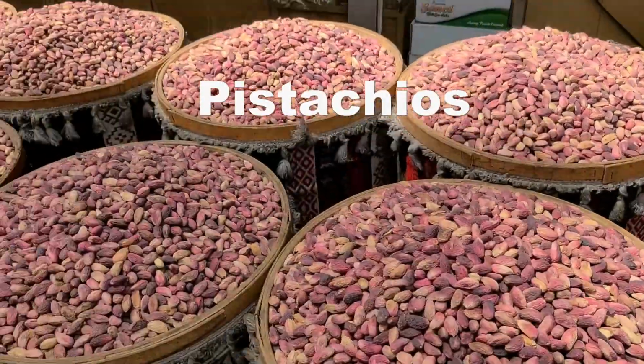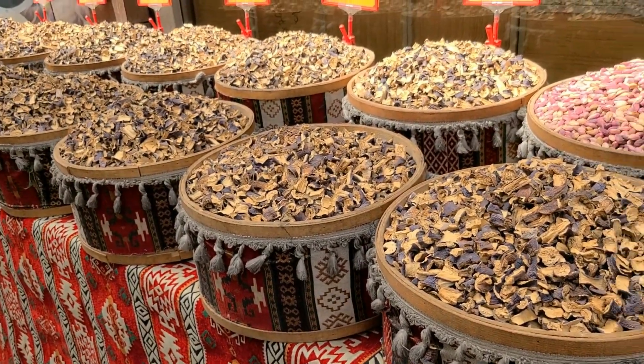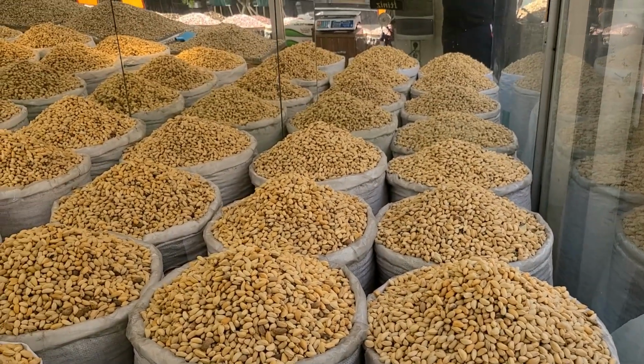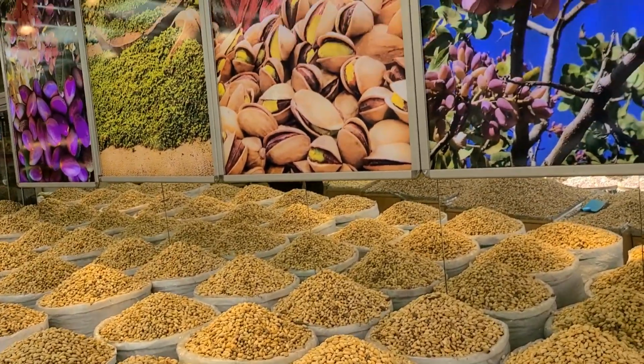You know, in Gaziantep, they grow lots of pistachios. I have seen pistachios selling in California in a supermarket, a small bag, and it costs about $10, $12. And here, 1 kilo is $7, which is almost 2.5 pounds. Wow. Amazing.